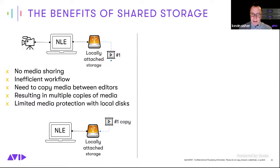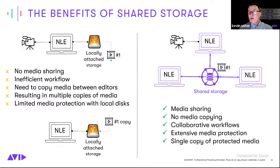So in the ideal world, what you really want to move towards is to connect those creative tools to a centralized storage system like Avid NEXIS, where it will enable media sharing. You have no media copying, so you can have one piece of material, one media asset that can be shared by everybody on the shared storage system at the same time.